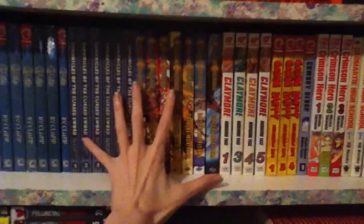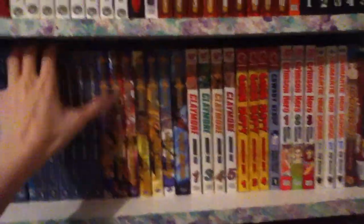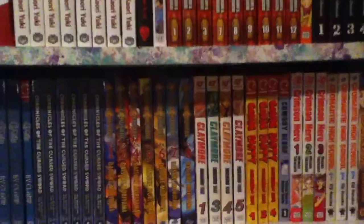Back shelves are a good idea if you can see what's behind it. Like example, we're gonna move you guys again. Yay! Alright, back shelf on this row, not a good idea. There's no lighting, you can't see what's behind it. I can barely see Bleach Volume 1 and that's it.